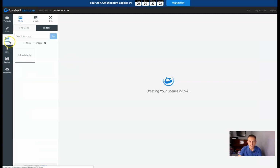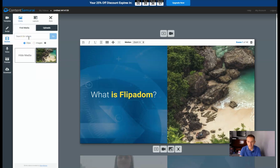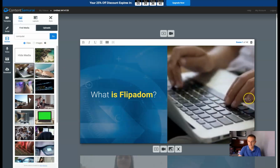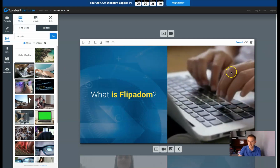You can change the scenes. So this one here, Flipperdom, if we didn't like that scene, you can search for a scene. So we could put, I don't know, a computer. Let's just type computer in there. And it'll give you a computer image. And all you do, you just click that and you've now got a complete computer image in there. You then go down to the next scene.